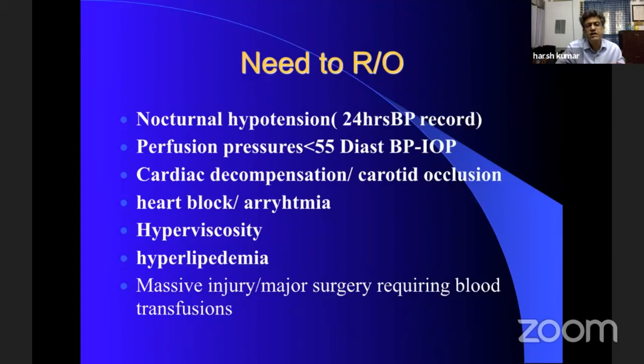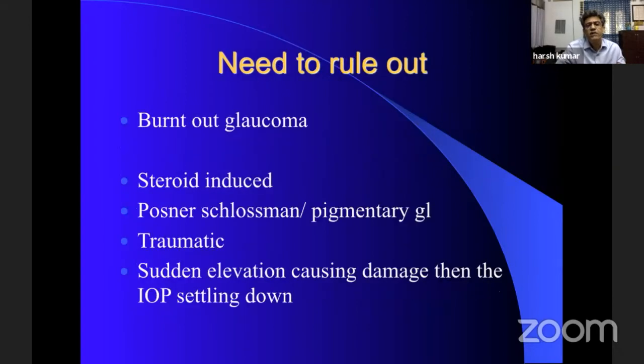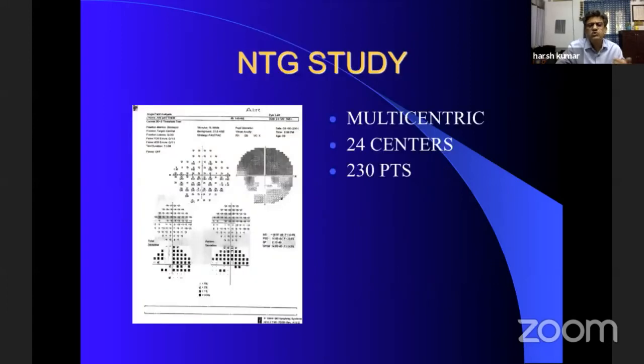Then there is nocturnal hypotension; perfusion pressure was not bad, cardiac decompensation was not there, and there were no arrhythmias. All these things can reduce the blood flow to the eye and cause damage whereas the pressure may be normal. But we had to look it up. And like we already talked about, out of which I think Bosner, Schwarzman, and Pigmenti talked about two things that we didn't talk about, so they can also give rise to this.